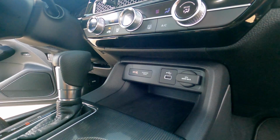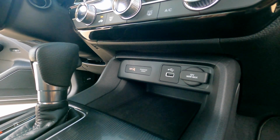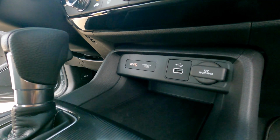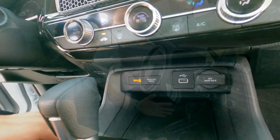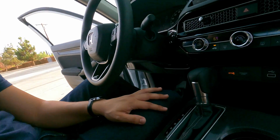And then right below here, you have a little USB port if you want to charge your phone, and then a 12-volt charger or whatever you want to plug into here. And then right below this, there isn't actually any wireless phone charging as you'd expect, though you can get it in one of the upgraded models. You've got your prindle here, quite nice, I'd say, just pulling this back and forward, easy to use.